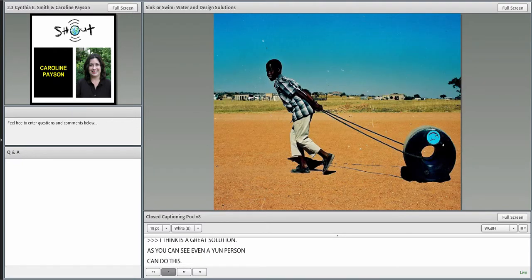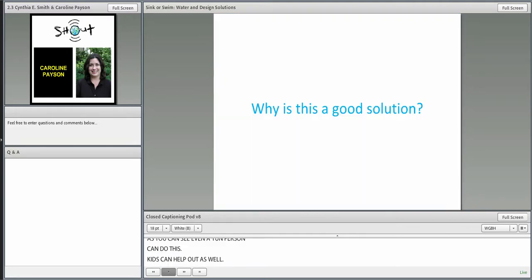Why do you think this is a good solution to the problem? Does anyone out there like to comment on that? Let's find out. You can use the chat box on the left. We'd love to hear from you. Why do you think this is a good solution? I'll start with a couple of ideas.